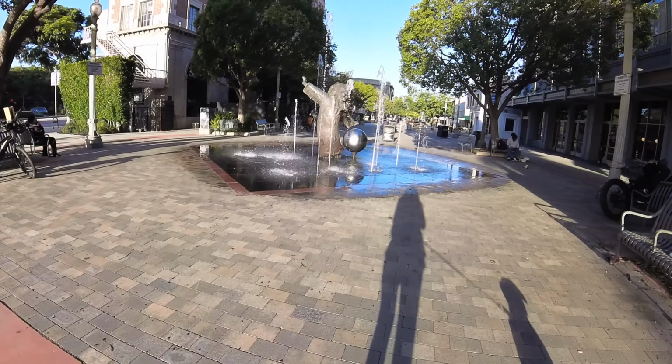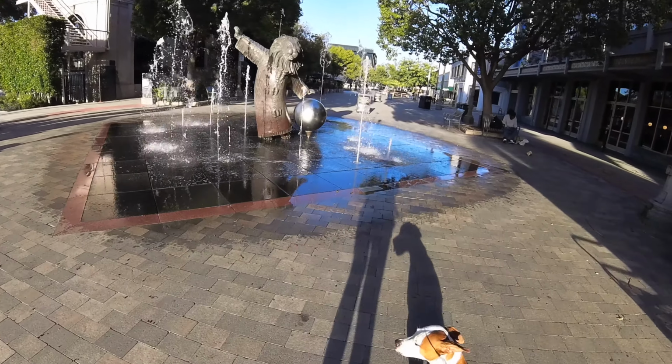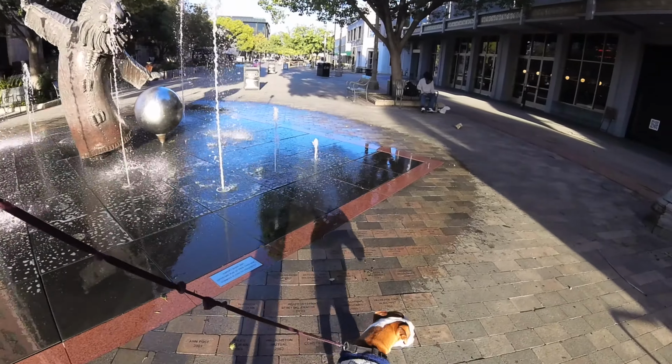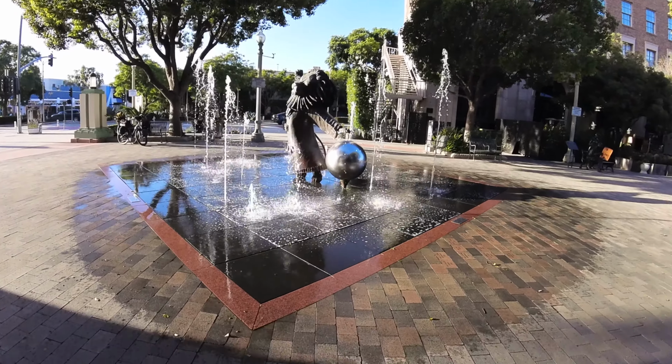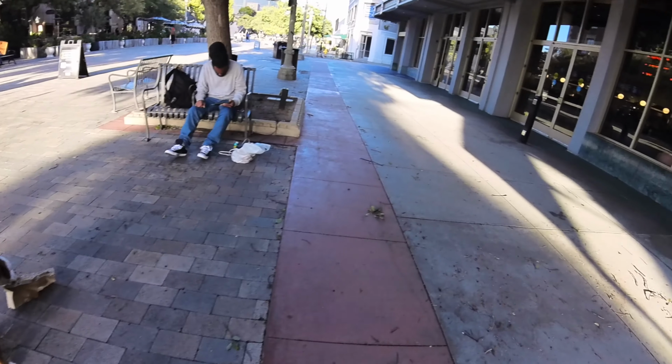Here is the plaza. You want water, chicken? You want to get some water? Yeah? Go get water. Go get water. You want water? Look at that. There's a lion right there. All right, chicken. This way. This way.